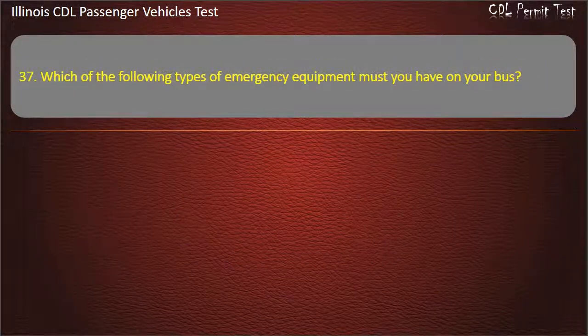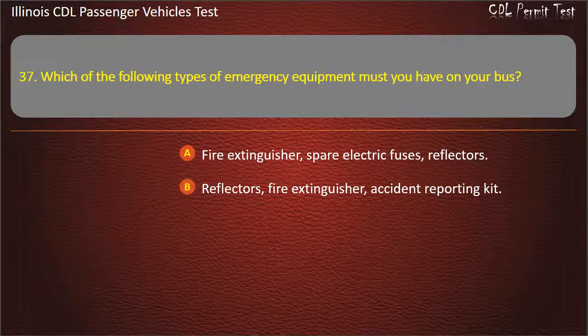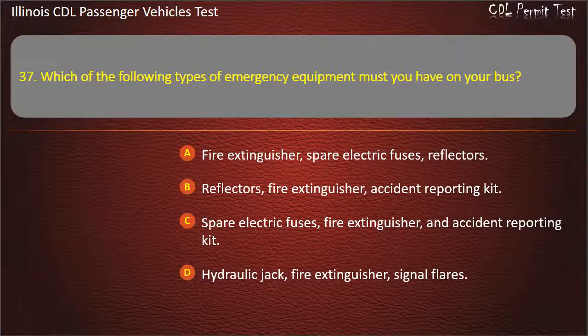Question 37. Which of the following types of emergency equipment must you have on your bus? Fire extinguisher, spare electric fuses, reflectors. Reflectors, fire extinguisher, accident reporting kit. Spare electric fuses, fire extinguisher, and accident reporting kit. Hydraulic jack, fire extinguisher, signal flares. Answer. Fire extinguisher, spare electric fuses, reflectors.